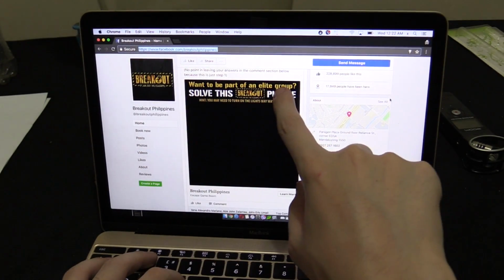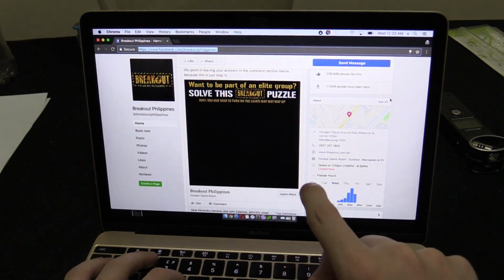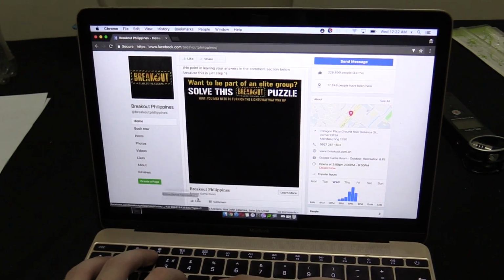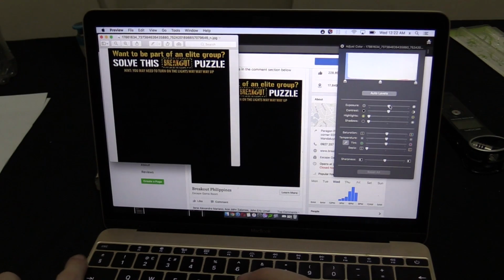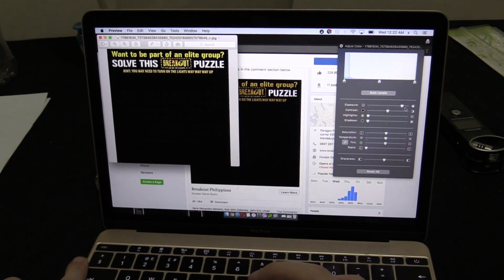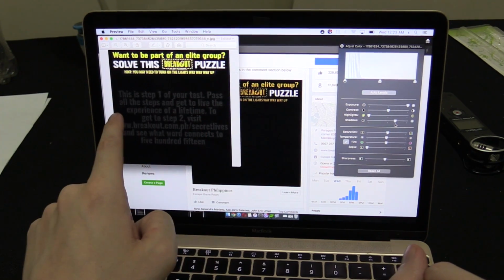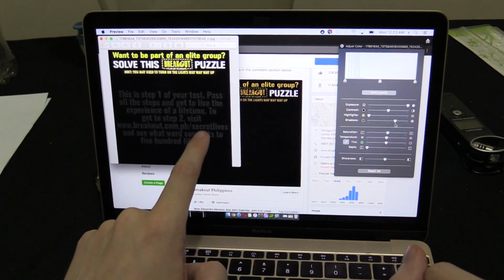It says, want to be part of an elite group? Solve this breakout puzzle. And it says, hint, you may need to turn the lights way up. So let's download the image, and in our image editor here we'll adjust the exposure or brightness. And there you go, you can see it easily now. This is step 1 of your test. Pass all the steps and get to live the experience of a lifetime.